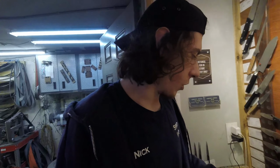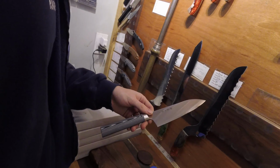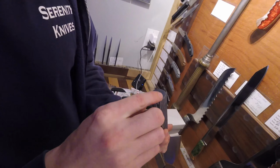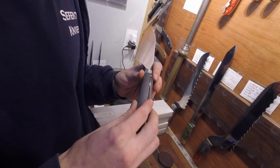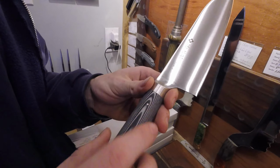Awesome. And Nico's coming back in because he's got some new Tojiros to show us. So these are the Oboros. So what's new about these Tojiros? They have a neutral wa handle with micarta. G10. Good job. And a cool little pin. Yeah, I love that little pin.